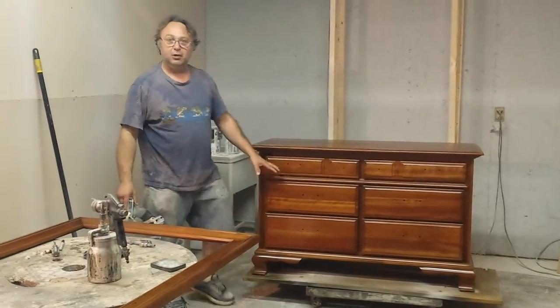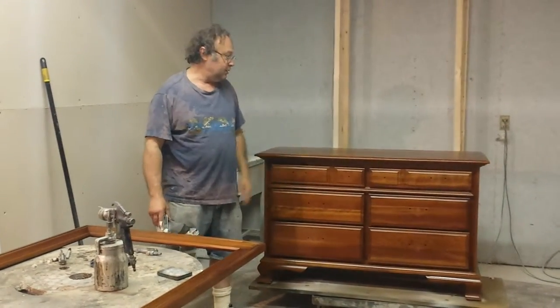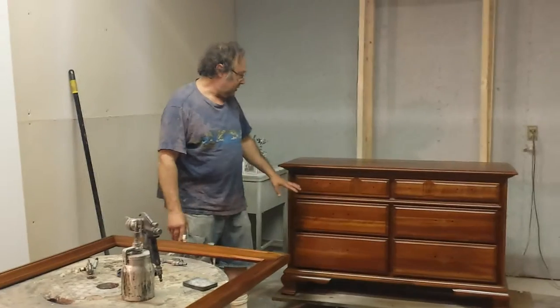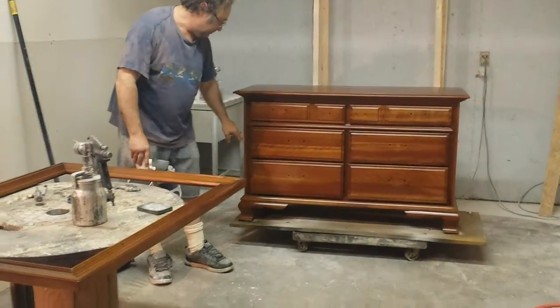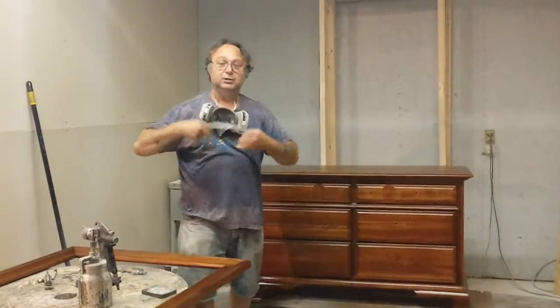Normally I have the drawers out, but these drawers have metal runners, and it's about an inch beyond the back of the drawer, so it makes them real tipsy. And there's so much stuff around in the shop, I can't lay any 2x4s down. So I just sprayed the inside of the cabinet and put the drawers back in, and I'm gonna put the last coat on there. So watch and enjoy the magic.